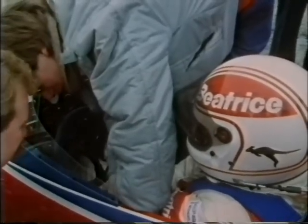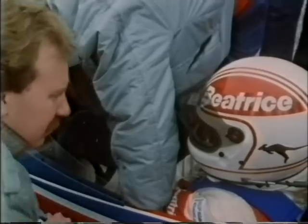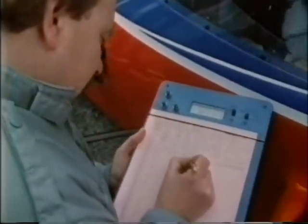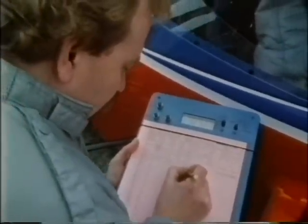Running about 78 or so. That's oil pressure. About 85. Even with the radiators blanked off, the engine has only just reached its operating temperature in the icy conditions.